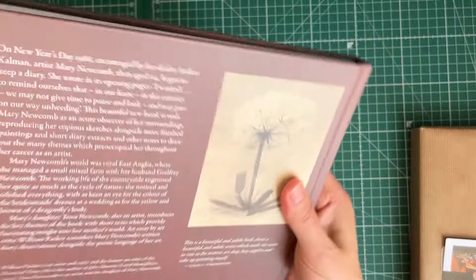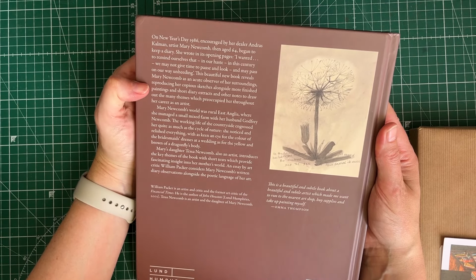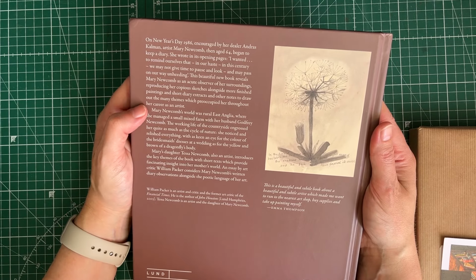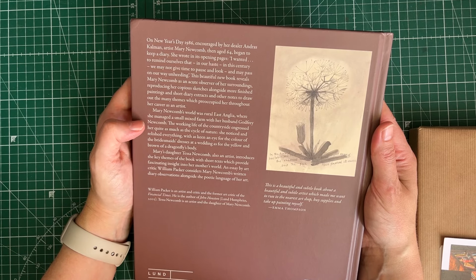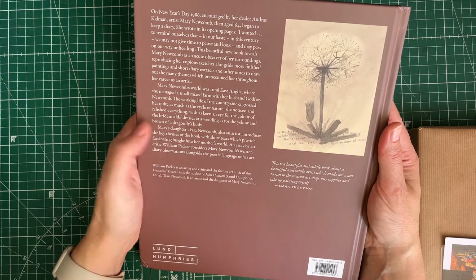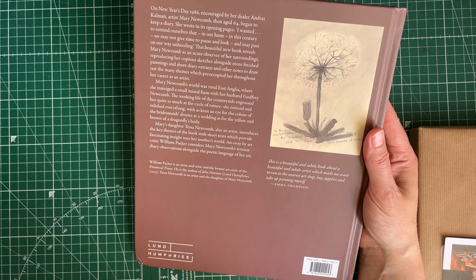Let me look at the back. Yeah, so she kept a diary. 1980, she wrote opening pages. Keen observer of her surroundings, reproducing copious sketches alongside more finished paintings and short diary extracts. The rural world of Mary Newcomb's East Anglia. That's actually where I grew up and spent my first 18 years of my life. Mary's daughter Tessa Newcomb, also an artist. Her work's lovely, I follow her on Instagram. She introduces the key themes of the book with short text which provide fascinating insight into her mother's world.